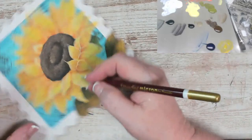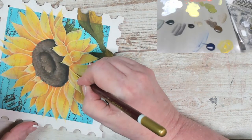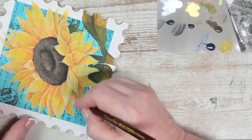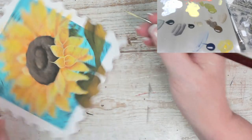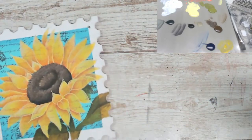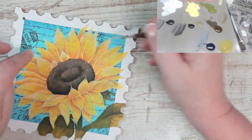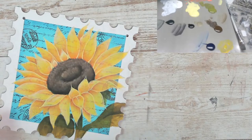So I think I've got one. I have two more to do here. I like this little bit because I can put a little flip at the tip of the petals, which I kind of like. I like that little detail in there. And it cleans up and sharpens some lines, but most importantly, it helps create some dimension in these front petals. So I'm going to dry this real quick.